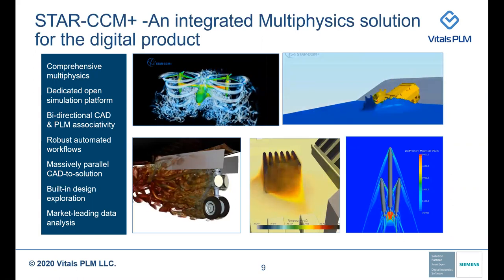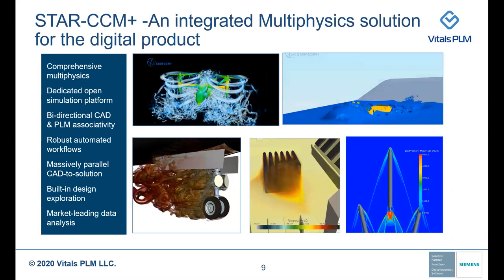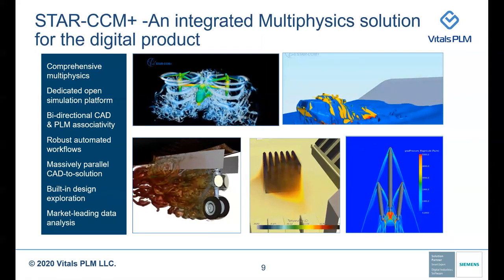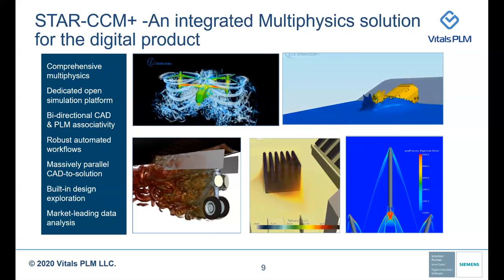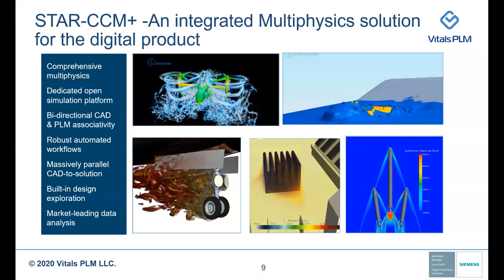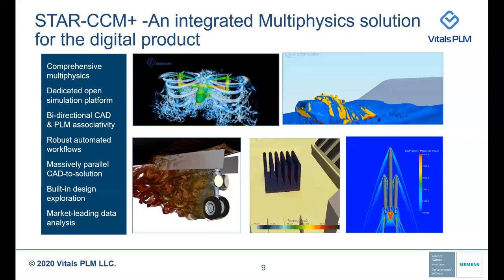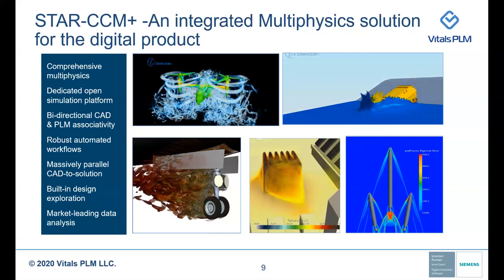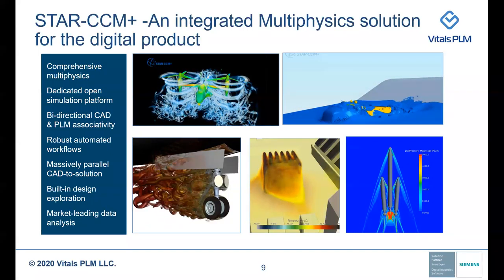It's massively parallel, from CAD all the way to the solution and post-processing. It also has inbuilt design exploration tools. And needless to say, STAR-CCM Plus is the only CFD software having market-leading data analytics tools. Here we can see from these animations right in front of us, the beautiful animations created by post-processing techniques for data analysis.